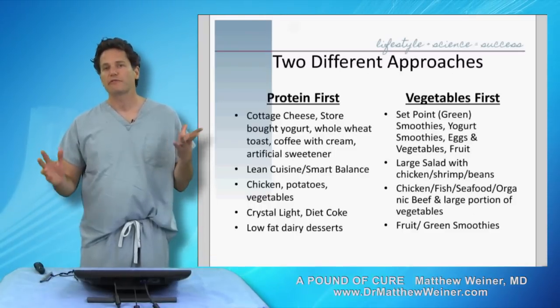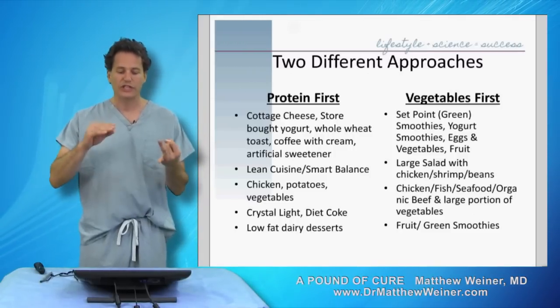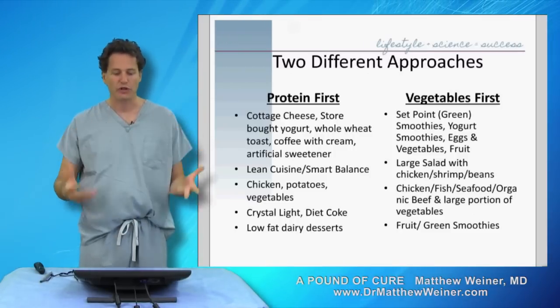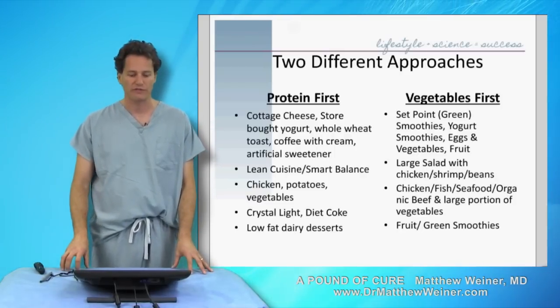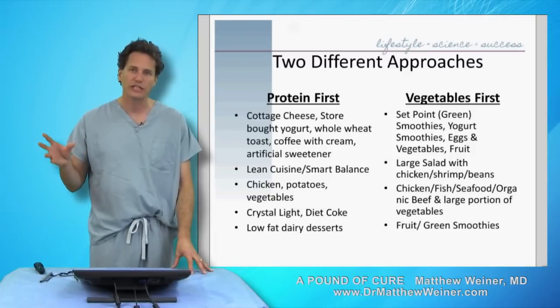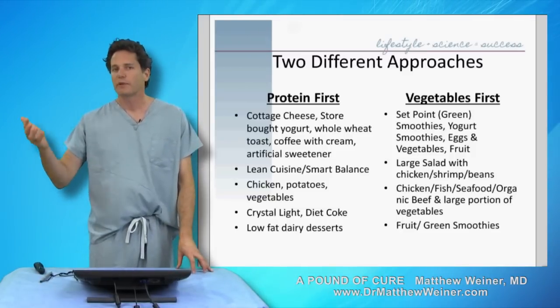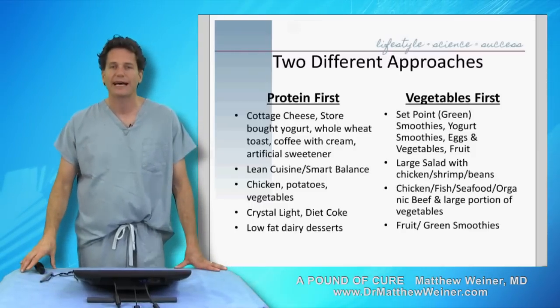When you look at the types of foods that patients are choosing, in the protein-first model, we have cottage cheese, often store-bought yogurt, whole wheat toast, coffee with cream, lots of artificial sweeteners I find in post-surgical patients following this plan. A lot of emphasis on portion-controlled meals like Lean Cuisine or Smart Balance or the small Weight Watchers meals. Chicken, potatoes, some vegetables, but again, the vegetables tend to be de-emphasized.